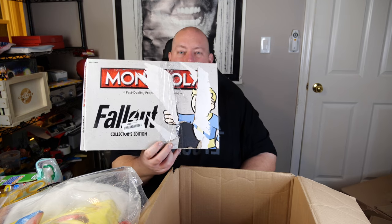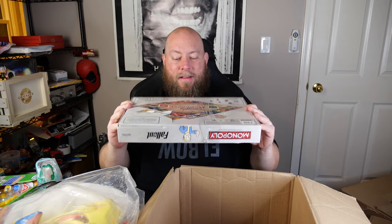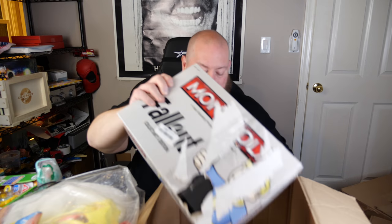Oh, let me pull this thing out. It's looking at me. Monopoly Fallout Collector's Edition. This box has seen better days. That thing is really, really bad shape. So something like this, honestly, will probably just get donated. It's pretty bad condition.